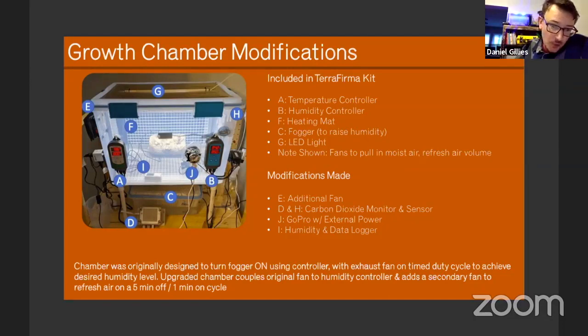I added a little bulkhead fitting so I could pass power cables for a GoPro that I'll show you time-lapse video from at the end of the presentation. I also added, this was a bit of an experiment because I was curious, like, great, a duty cycle brings down CO2, but by how much? Is it enough? What's going on?